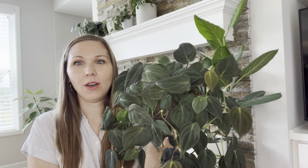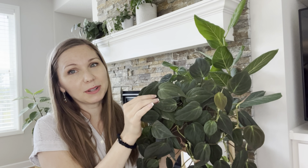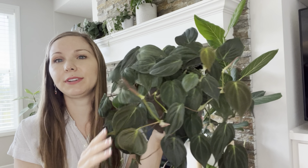So this Philodendron Micans though, wow. First off, it is super fast growing. It was considered a rare plant, but I don't know. I just saw it at Home Depot when I was there today, so it must not be as rare as they say once Home Depot gets a hold of it. But this just fills my cup.